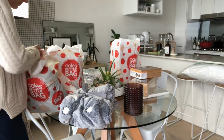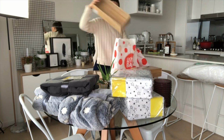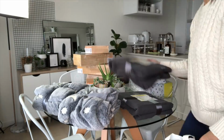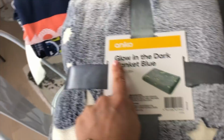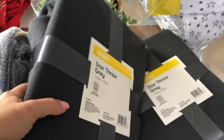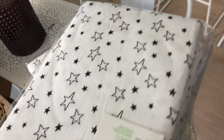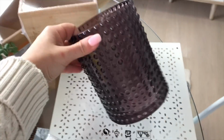So just unpacking all of the goodies that we picked up, all of the bedding for my kids' bedroom I actually bought from Kmart. And I am loving these fluffy blankets, which, can you believe, are glow in the dark? They are actually unreal. If a glow in the dark blanket isn't kids' bedroom goals, then I do not know what is.